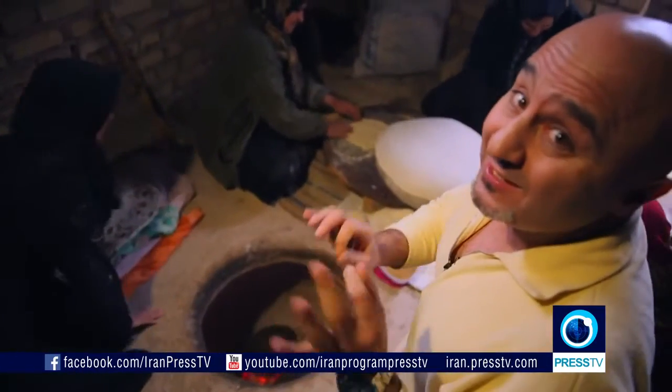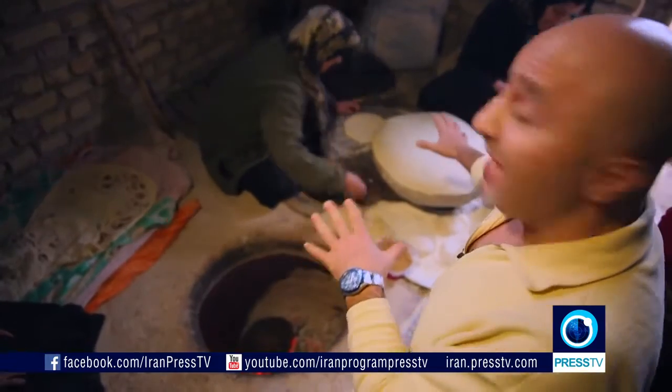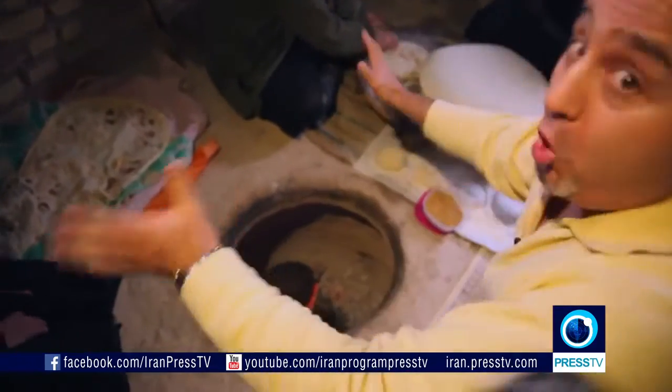Okay, now this is traditional Semnan bread. As you see, they're kneading the dough. And then what they do is they actually put it on like a pillow. And then it's smashed against here in this oven. I'm gonna give it a shot here. Hopefully I won't get cooked or burned.